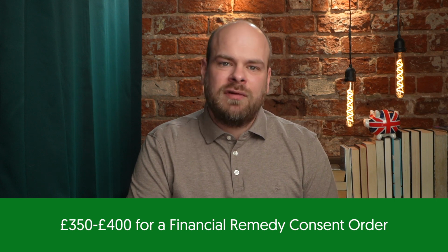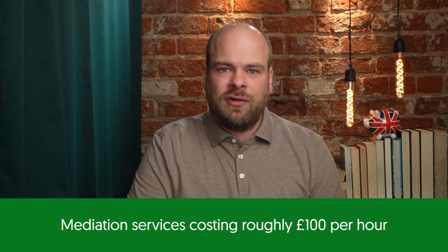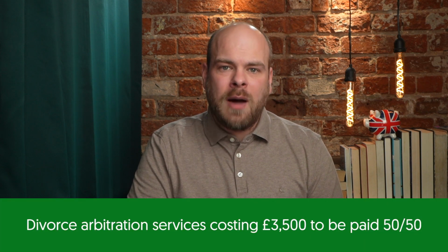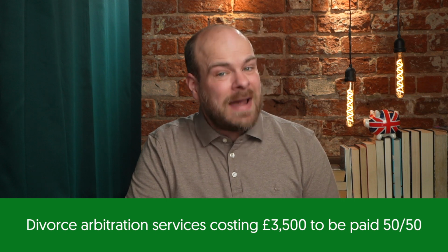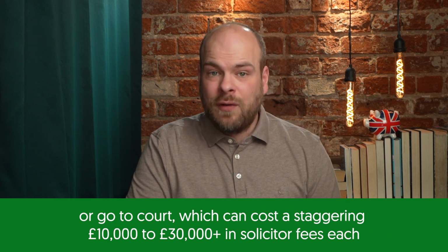Financial settlement fees will depend on the complexity of your case. Some cases will cost around £350 to £400 for a financial remedial consent order, whereas more complex cases can cost over £1,000. If the petitioner and respondent cannot agree on the way finances and assets should be split, they may have to use mediation services costing roughly £100 an hour. If this doesn't work, they can choose divorce arbitration services costing £3,500 to be paid 50-50, or they can go to court, which can cost a staggering £10,000 to over £30,000 in solicitors' fees each.